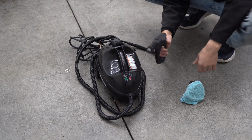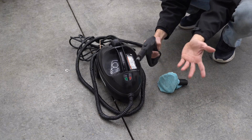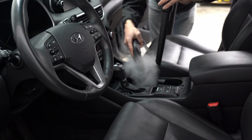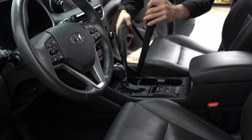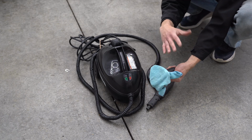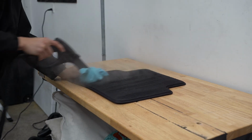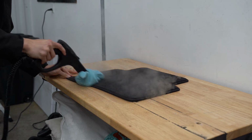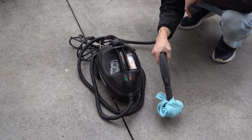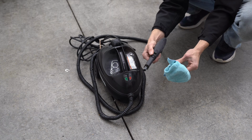Now with the steamer, you have two attachments. You have the base attachment, just the regular trigger gun. I like to call it the nipple attachment. It's not even an attachment, it's just the gun itself. But that's what you're gonna use for your cup holders, cracks and crevices, all that good stuff that we'll get into. But you also have this little guy. This is a triangle attachment that we wrapped a microfiber towel around. This is what you're gonna be using on sensitive surfaces, such as your seats, your carpet, and all that good stuff. And as you can see, it literally just slides in and then clicks. And then that's where you can go ahead and start steaming your cloth and upholstery surfaces. But I just wanted to show you guys a baseline for the two attachments.